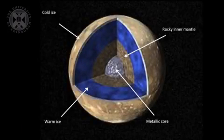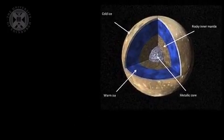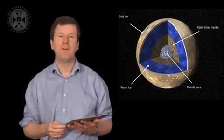This is an image showing you a slice through Ganymede and what we think the internal structure of that moon looks like. It's probably got a metallic core surrounded by a rocky inner mantle, a silicate core around the metallic core. And then beyond that, a shell of warm ice. And then just above that, a liquid water ocean. And that ocean is trapped between that warm ice beneath it and the icy crust on the surface of the moon, a bit like the icy crust of Europa. So that liquid water ocean in Ganymede could also be another location where we could look for habitable conditions.